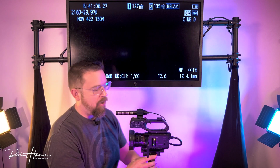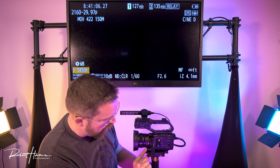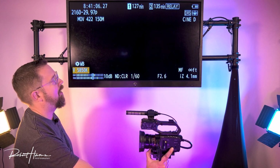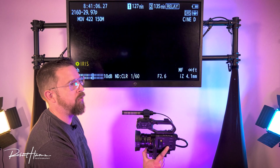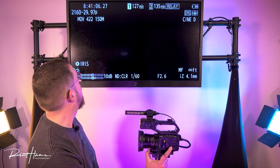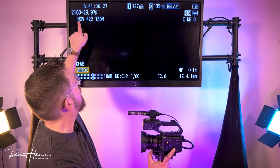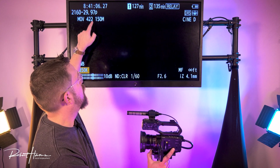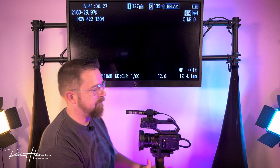In any case, on the front, there's actually a hold button. We can do a white balance hold just by holding the white balance button right there, and it'll do an auto tracking white balance for you to rebalance the white balance. It's pretty nice. Now, when we look up here, this is going to tell us that we're at a movie.mov file, which is a QuickTime file, 422 at 150 megabits per second.